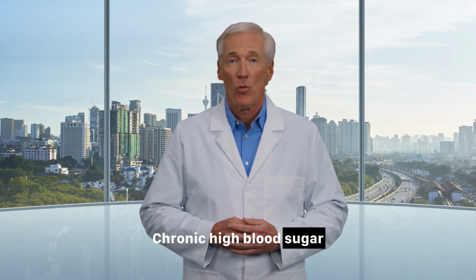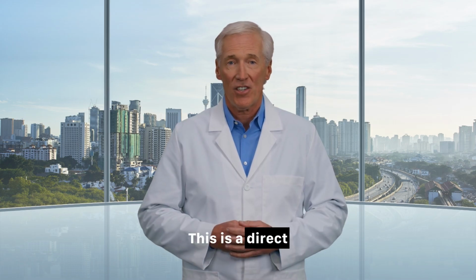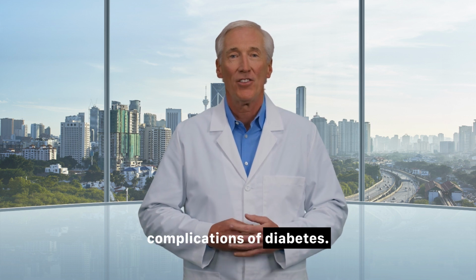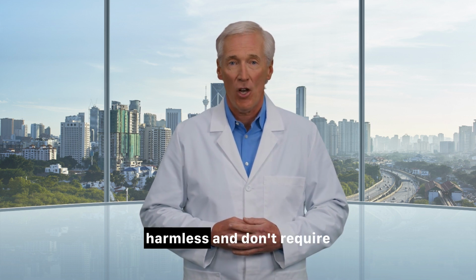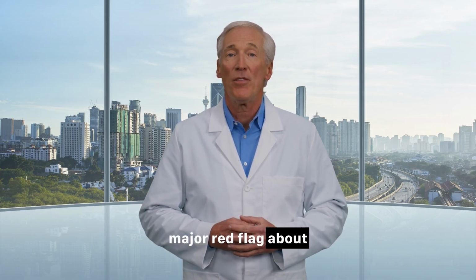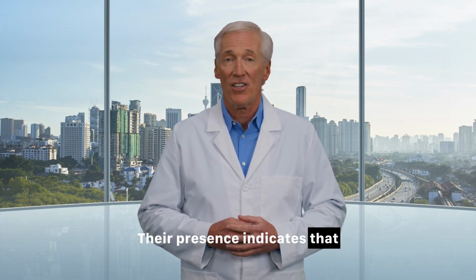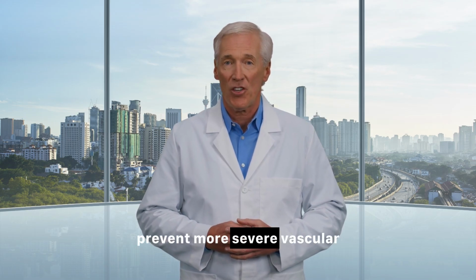Chronic high blood sugar weakens these tiny vessels, causing them to leak. This is a direct sign of poor circulation, which is one of the most serious long-term complications of diabetes. What to do? While the spots themselves are harmless and don't require treatment, they are a major red flag about the health of your entire circulatory system. You must show them to your doctor. Their presence indicates that you need to be very diligent with your blood sugar control to prevent more severe vascular problems down the line.